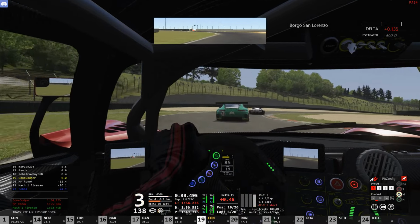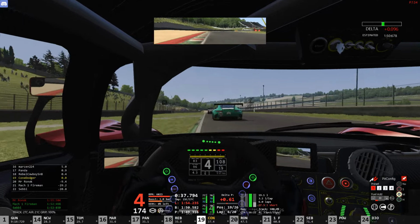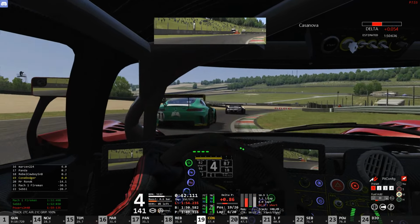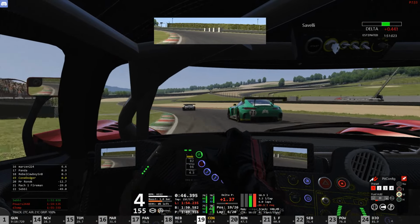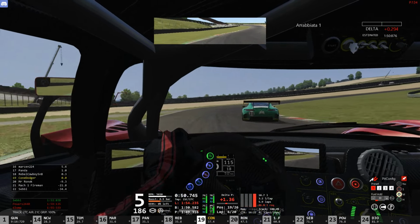Alright, so this is a race of how many times can we pass the same two cars? That's what everybody came here to see. If I just overlay their positions and make it look like I'm working my way through the field? That's what I'll do.